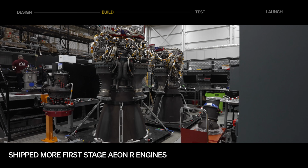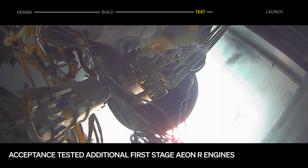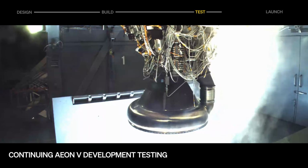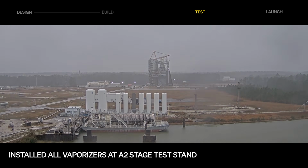In propulsion, the team shipped more first stage Aeon R engines to NASA Stennis. Flight engine acceptance testing continues at pace, with additional campaigns complete. In parallel, Aeon B development testing continues ahead of upcoming qualification. Enabling infrastructure to support test campaigns is progressing as well.